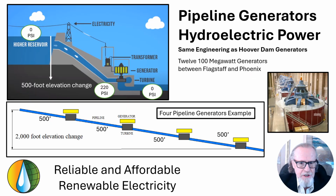The pipeline generator's hydroelectric power is the same engineering as Hoover Dam generators. The picture just above me is the Hoover Dam generators inside Hoover Dam. And these can be identical to the pipeline generators that we can build. In the blue box, top left, you see at the top of the higher reservoir is 0 psi. The water at the top of the lake is basically 0 pounds per square inch.